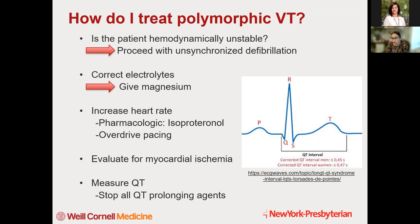So if your patient's on a QT prolonging drug and they develop polymorphic VT, we need to stop that drug. And then you think about increasing the heart rate, either with isoproterenol, which is an intravenous infusion, or sometimes we place a TVP and do what's called overdrive pacing, meaning that we pace the patient faster than their native heart rate. This is the one situation where we sometimes pace patients as fast as 90 beats per minute, and this helps us suppress the VT. We should also evaluate for myocardial ischemia. Polymorphic VT can be indicative of that. And again, I already mentioned the QT prolonging agents.